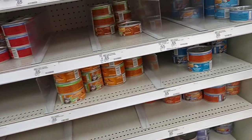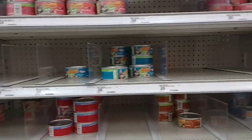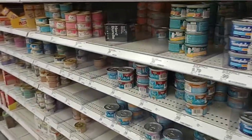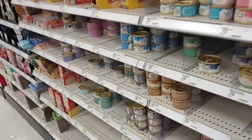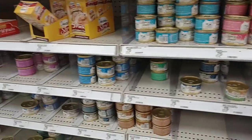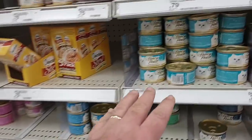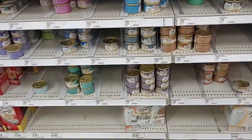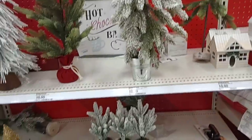Still on cat food, but I've noticed that Friskies is making a bit of a comeback. We're starting to see more and more Friskies, which I know a lot of you guys like for your cats. And we got a lot of the little cans, lots of Fancy Feast. Okay, so it does seem like Target has been the go-to store if you're having trouble finding any cat food or anything. It seems like they're always getting it in. Probably have a nice back stock of it. Plus, I don't know how many people actually come to Target to shop for pet food, but it might be the place now.